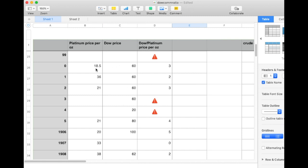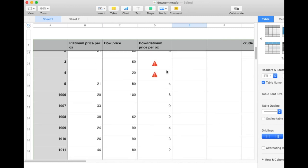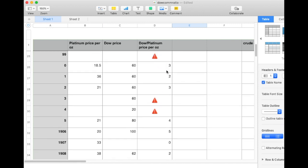And these are averages, approximations, because of course the Dow ran the course of the year. So you can see the year 1900, the Dow was at 60. Platinum 18, 60 divided by 18 gives you about 3. So that was actually a good number in comparison to the time then. So 3 calls for an investment, especially when the Dow was overvalued. I think it was a PE of about 23.